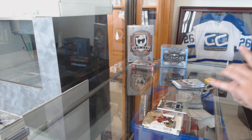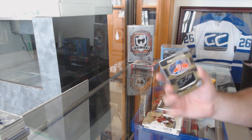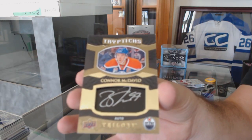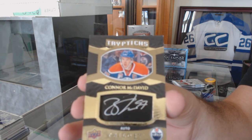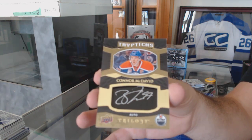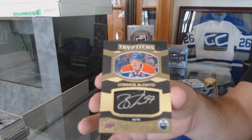Well then, that's sweet. Triptychs auto number 220 for the Edmonton Oilers, Connor McDavid. Triptychs autograph number to 20. Connor McDavid.